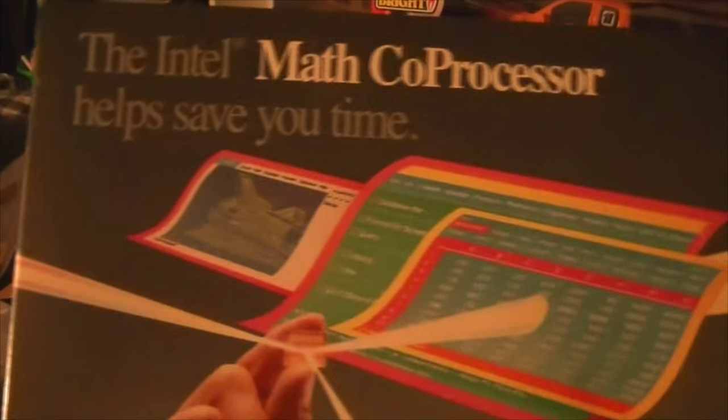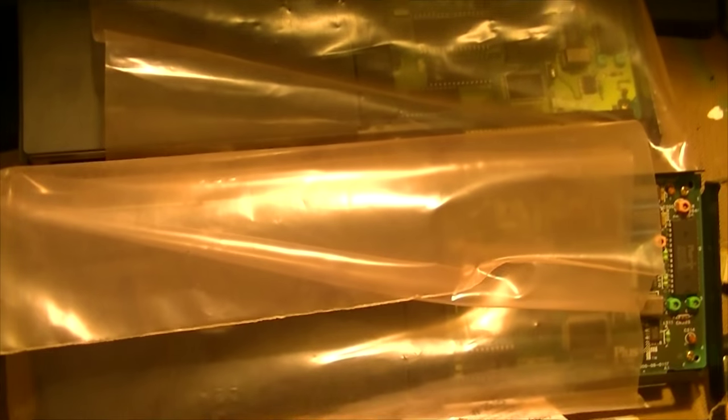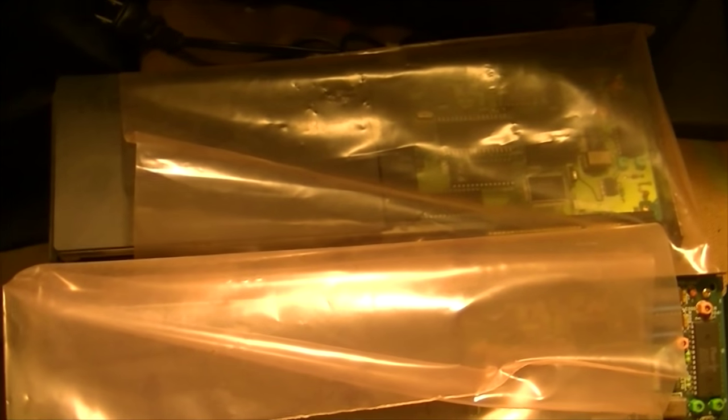Got another 386 math coprocessor. Number 3. I wonder if there's any more of these over there. Who the heck knows? Found two more hard cards. These two are 40 megabytes. And since they're in anti-static bags, there might be a pretty good chance that these ones work.